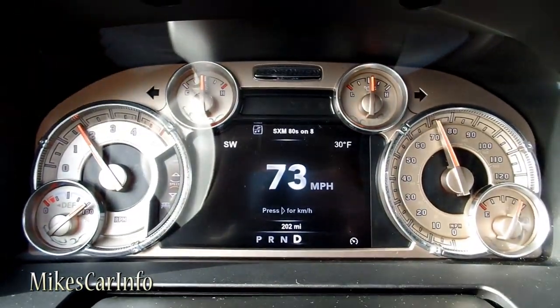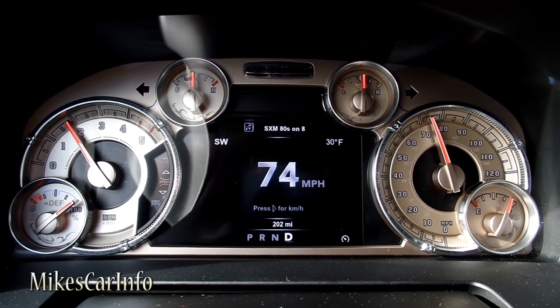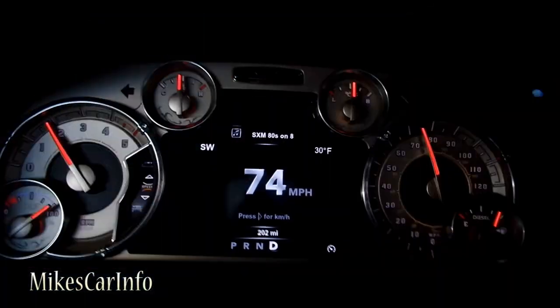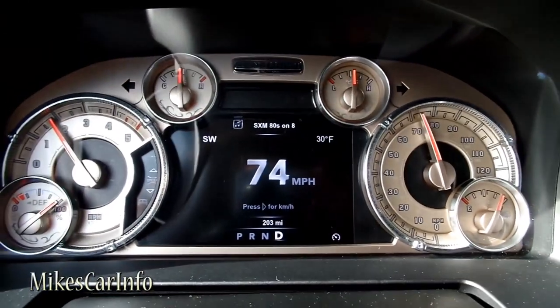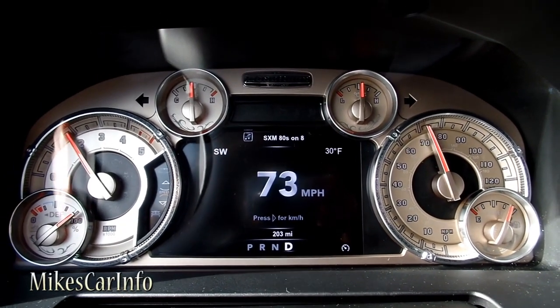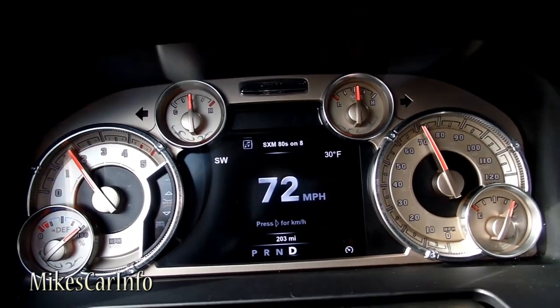And also, at 70 miles an hour, it feels just as comfortable as 30 miles an hour. It's not like it feels unstable or anything like that. It's very, very stable. And that's another thing that adds to the safe feeling while you're driving on the highway.